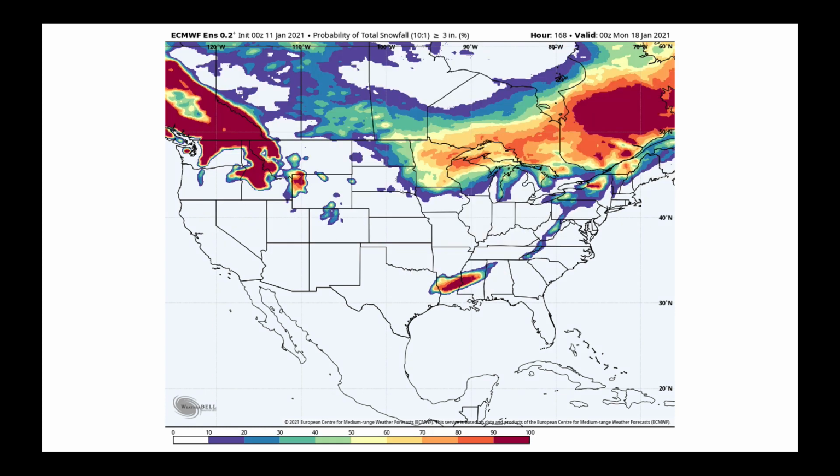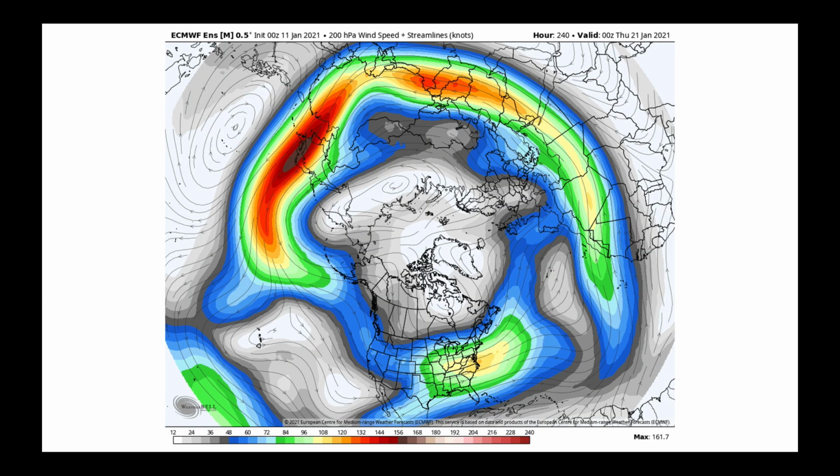And the probability of getting at least 3 inches of snow out of this forecast, well, we can see this is the system going through this morning. And then you notice the system coming through late this week, Thursday into Friday and Saturday. We're talking about good chances here of picking up some bigger snow. So I'll talk a lot more about it on Thursday as we're watching this system unfold here.